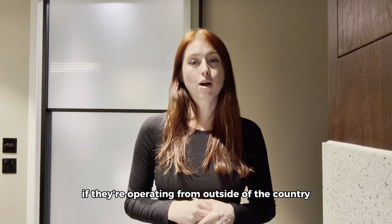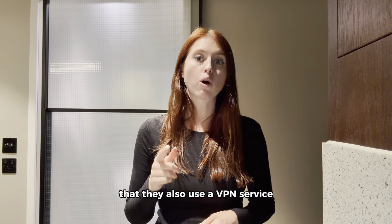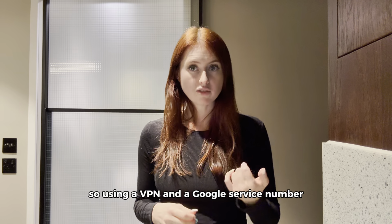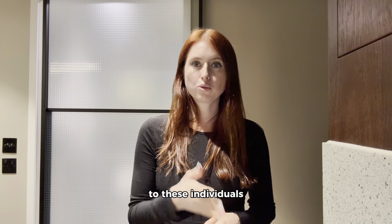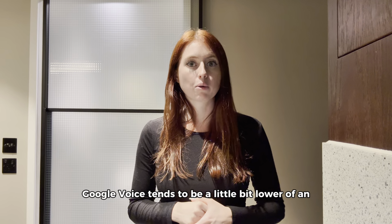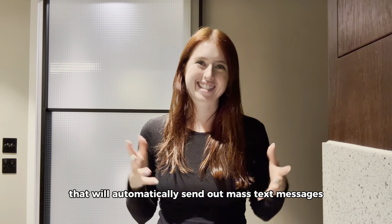And make sure if they're operating from outside of the country, that in addition to that Google Voice number, they also use a VPN service, because Google Voice is only able to be accessed in the United States. So using a VPN and a Google Voice number, your virtual assistant should be able to send manual texts to these individuals. You can also use another third-party texting service. Google Voice tends to be a lower budget option, but there are also multiple services that you can use that will automatically send out mass text messages.